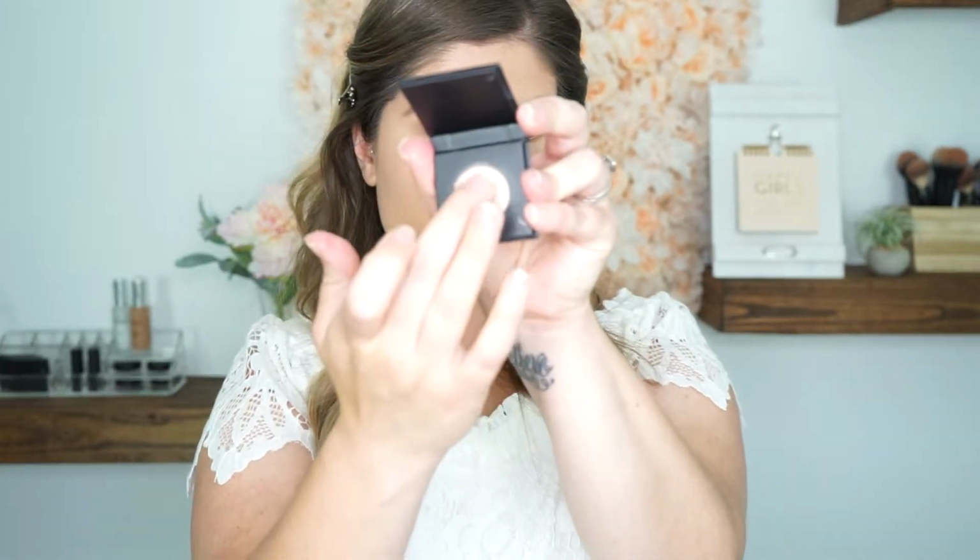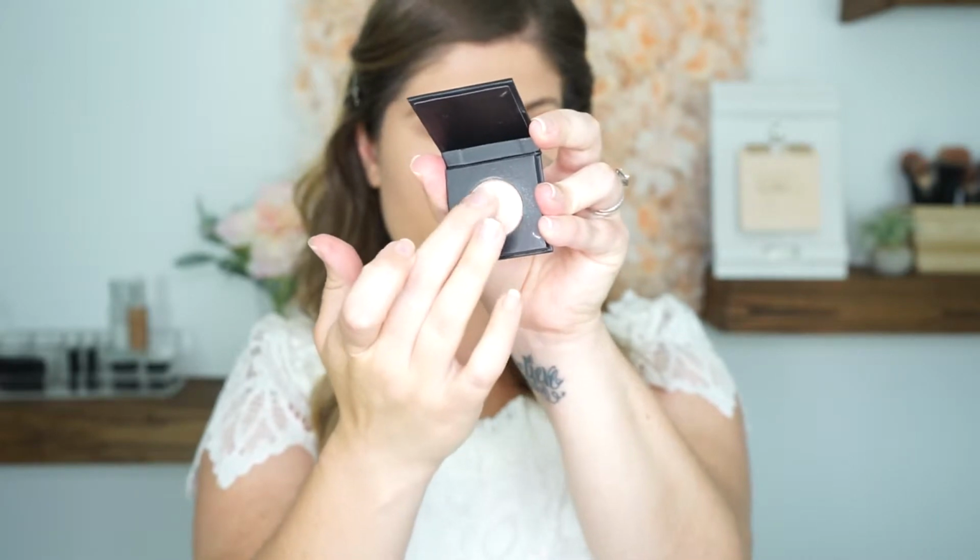Now to move on to the eyelid, we are going to use the shade Curiosity, and I'm just going to apply this with my finger. I'm gonna apply that right on the eyelid with my finger, just by pressing it on and then kind of smoothing it out. And I'm just gonna grab that #9 Fluffy Blender and make sure to blend that out.